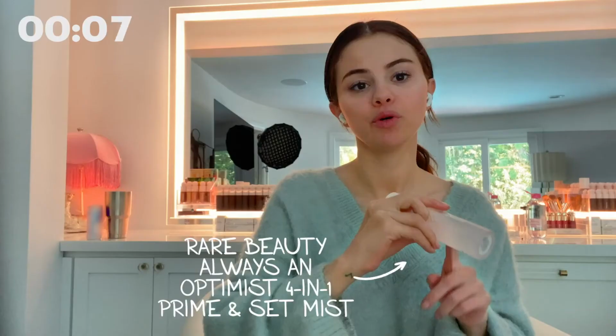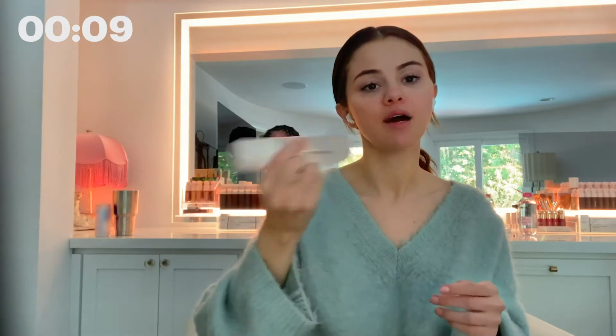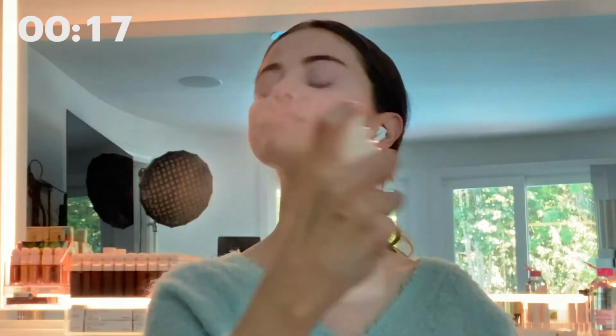Okay, so usually I start with my face clean, and then I use my 4-in-1 spray, and it's basically got multiple ingredients in it to give you that refresh look and to have moisture added on. So I'm gonna do this first before foundation. Also smells like a spa, bonus. You could also use it after you're done with your makeup.